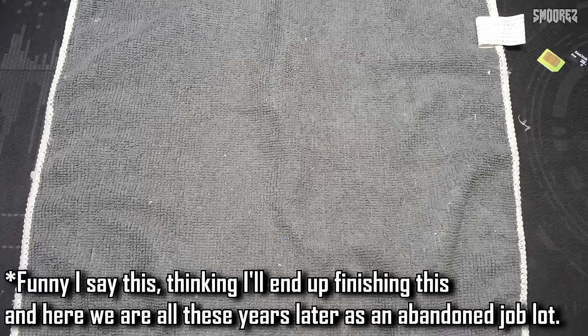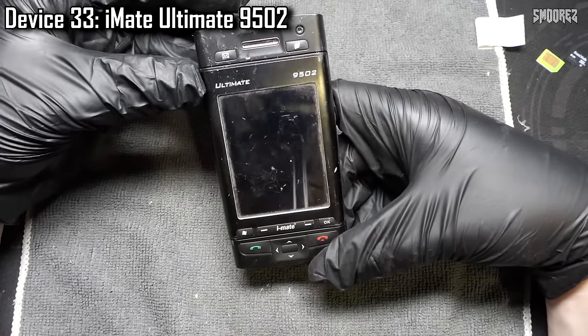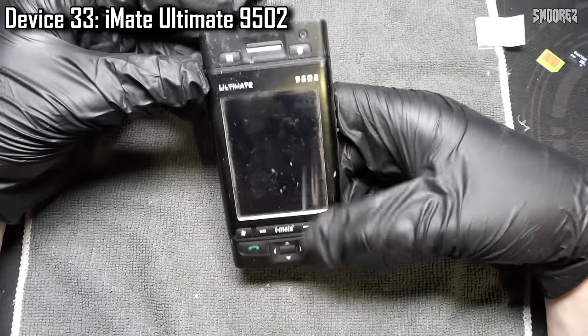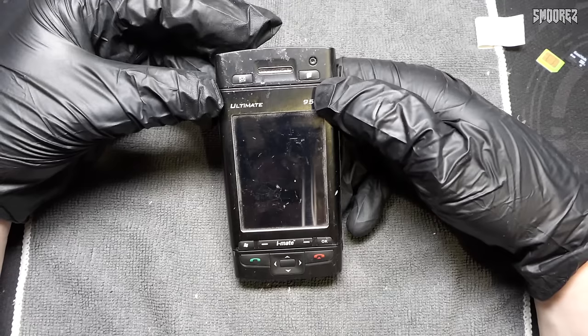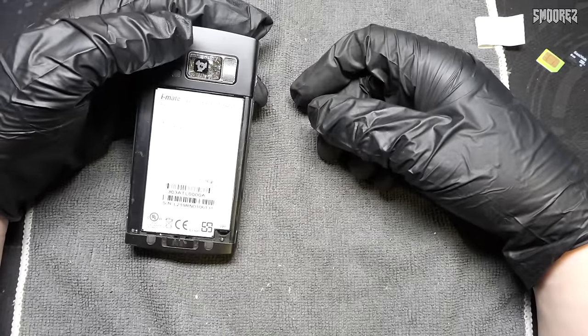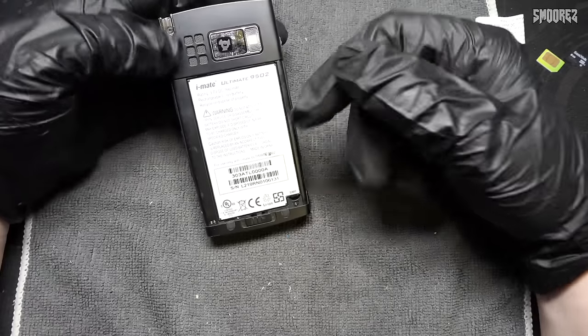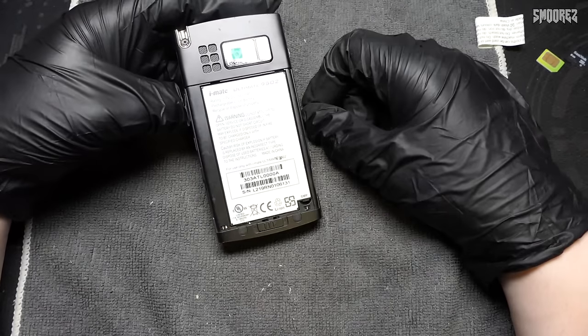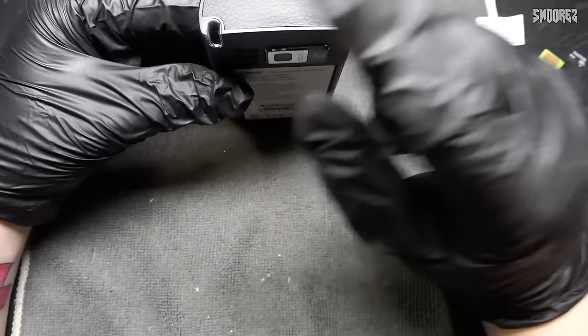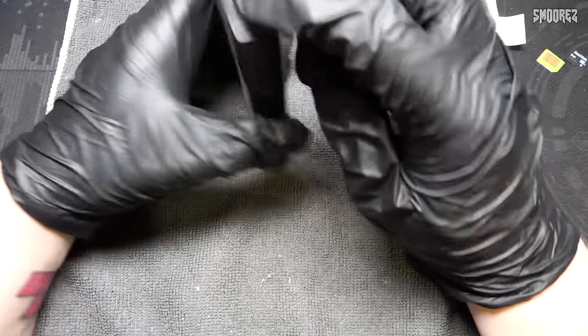We'll make this job lot worthy, because we have an iMate Ultimate 9502. This beast has an Internet Explorer dedicated button right there. You know that's good stuff. This had a battery, and I thought, you know what? I'll grab it. There's a reason why I grabbed it too, is because I've got one out in the garage that has a case on it, like the back cover, and the pen. It's all out there. And this has leather on it too, because leather is important.